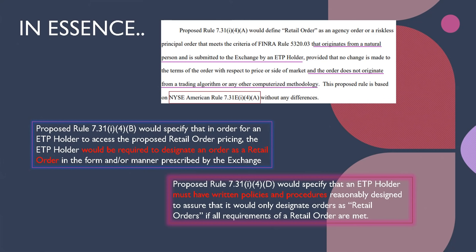Proposed Rule 7.31 I4B would specify that in order for an ETP holder to access the proposed retail order, the ETP holder would be required to designate an order as a retail order in the form and or manner prescribed by the exchange. So if they want to touch a retail order, they've got to abide by the rules and how they define it. No algorithms, no price manipulation, and it has to be on the same side of the market. And they also have to have written policies and procedures reasonably designed to ensure that if they are going to designate an order as retail, they meet all of the requirements.